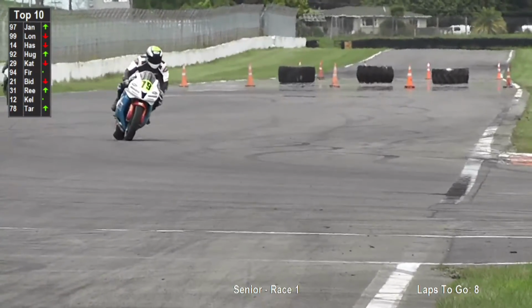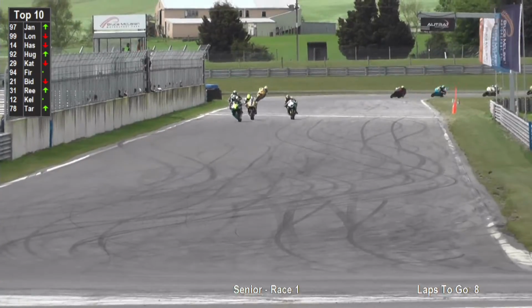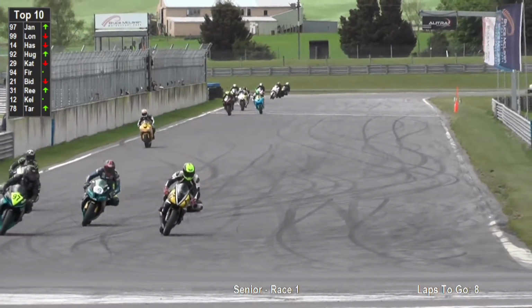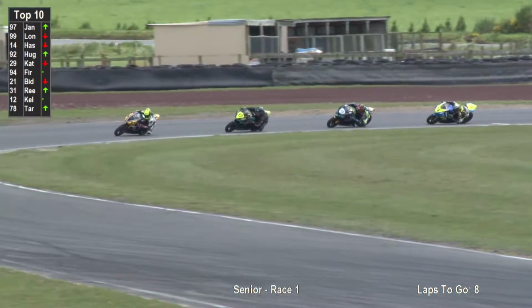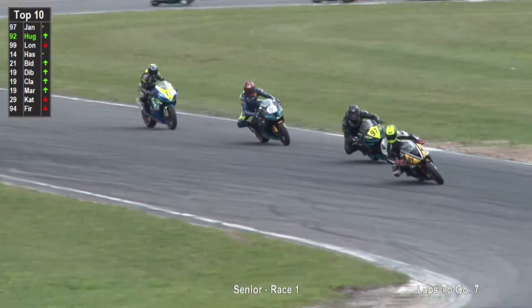Connor's looking very racy. He's gone wide into the last corner and squared it off, trying to get the run down to turn 1, and just uses the big power of that 1,000. Okay, well, he tried to get the inside of Ashton Hughes there, but Ashton Hughes pulled out and up the inside of Nathan instead. So we've got a new race leader in Ashton Hughes and Nathan Jane behind him.